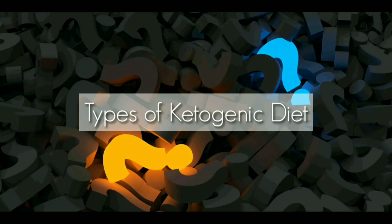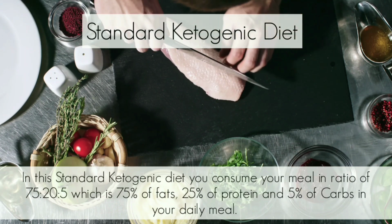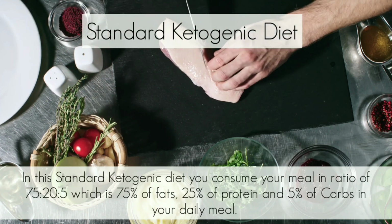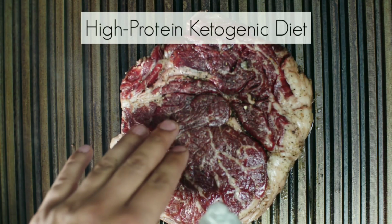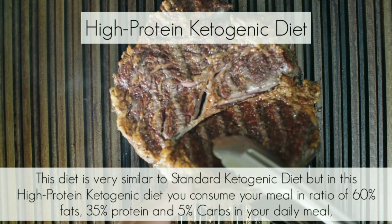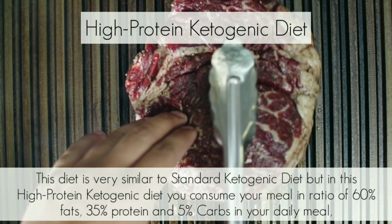Types of ketogenic diet. Number 1. Standard ketogenic diet. In this standard ketogenic diet, you consume your meal in a ratio of 75:20:5, which is 75% fats, 20% protein and 5% carbs in your daily meal. Number 2. High-protein ketogenic diet. This diet is very similar to standard ketogenic diet, but in this high-protein ketogenic diet you consume your meal in a ratio of 60% fats, 35% protein and 5% carbs in your daily meal.